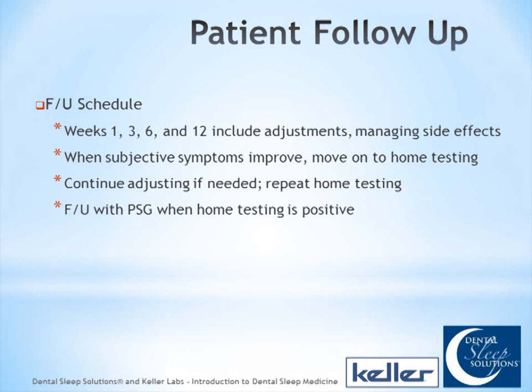You see them about 3 weeks later, and the goal initially is to see how they're doing subjectively. That could be anywhere from snoring to sleepiness to waking up with headaches, or multiple times waking up at night. Maybe now they're sleeping through the night, because our goal of treatment is twofold. I think one thing we do a very good job of as dentists treating obstructive sleep apnea with dental appliances is that we address symptoms and AHI, or what I call objective findings.